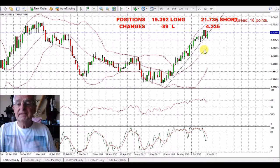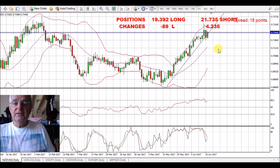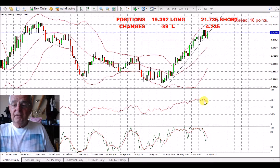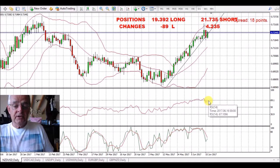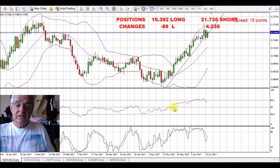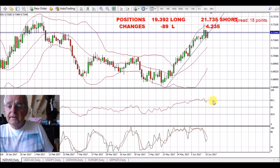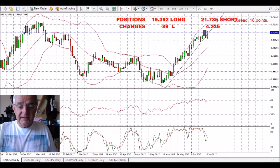So it is looking like it's coming up into a little bit of resistance, and we are expecting a turn down in this pair. We are at the 69.1 on the RSI, which is always good, and I had a trend line in there, it would have broken it. So I am looking for that to short next week.